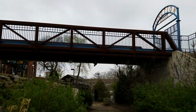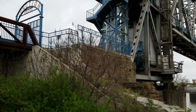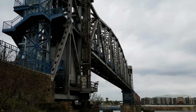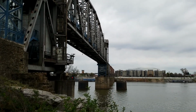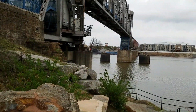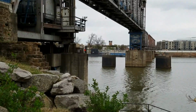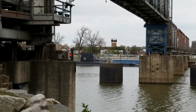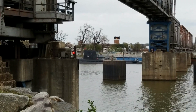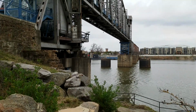You can go across this junction bridge here, and you can go up these stairs and go across, and then you'll go down more stairs and you'll go across, and you can see that submarine that's over there. It does cost a fee. They've got a museum and everything over there, but it's pretty neat to see. Give you a little tour of it and everything.